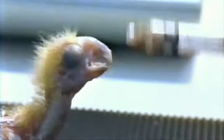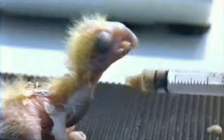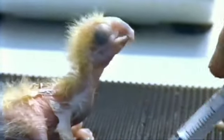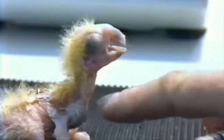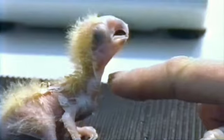It's quite a large cropful there. You can see the food going down, sort of gravity pulling it to the bottom of the crop. And you just need to be careful it doesn't come up too far. There's quite a lot of food there.